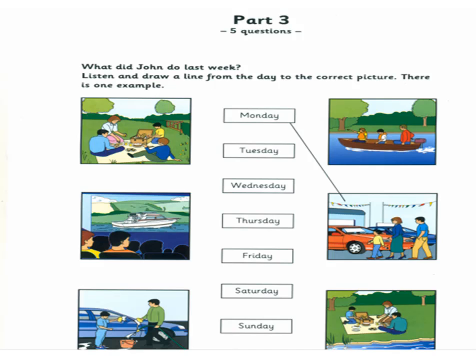3. Which was the best day then? Oh, Thursday. Why? What did you do on Thursday? I went to Jack's house, and his dad has a new boat. Wow! Did you take it on the river? Yes. It was exciting.